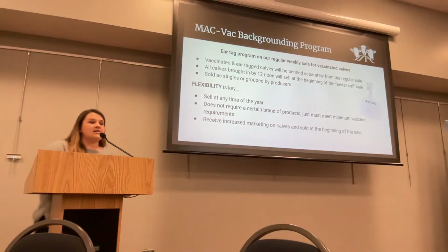So you can say they come in and they are weaned and have shots, we kind of classify the MACVAC calves as those that have the tag in their ear. We group them all up and keep them together and sell them at the beginning of a weekly sale. So the MACVAC program is at both the Turnersburg Stockyard and the Norwood Stockyard. We like to highlight these sales on the second week of each month, but we will sell them any week of the year. But our goal is to highlight them on those specific weeks so that way we can get as many calves in there as possible.